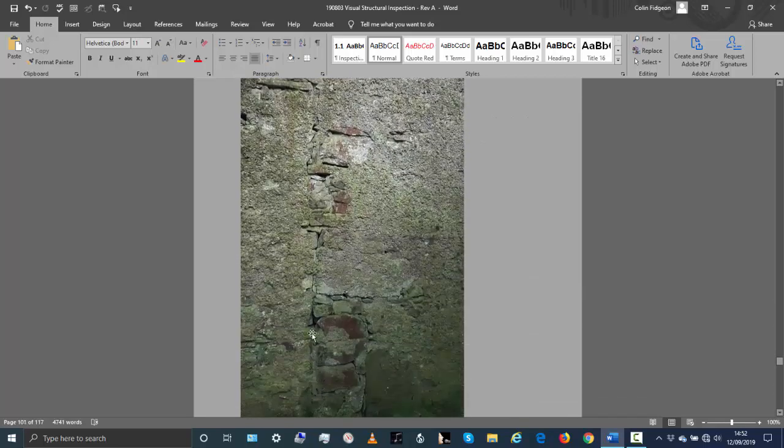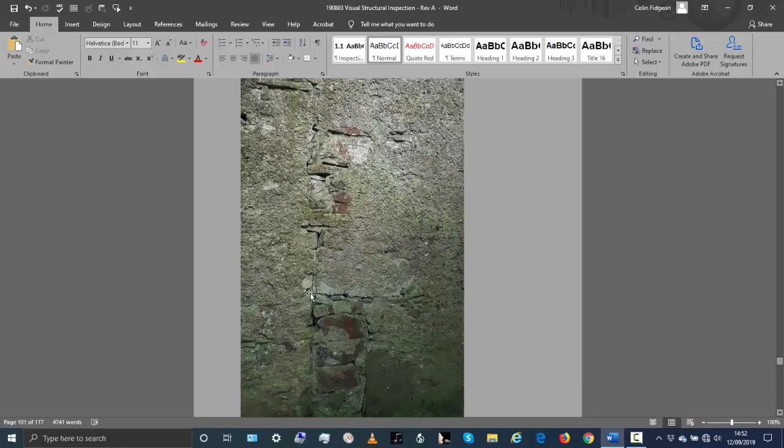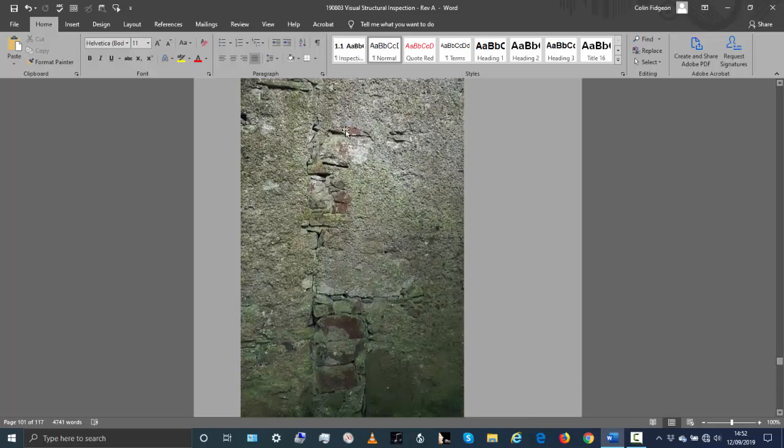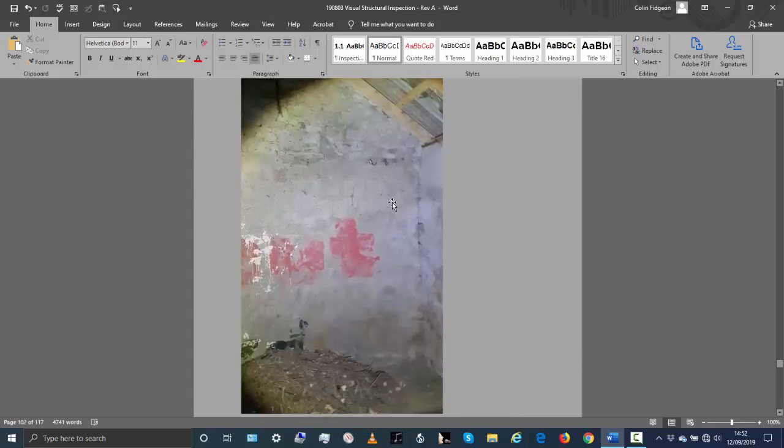These cracks here, it's possible there was a doorway here at some stage, but again, I would just be repointing these cracks so that rainwater can't penetrate. And the wall itself is in good condition. It's plumb and it's sound, and it can be retained, but just needs repointing. Internally, it looks fine. You can't actually see any problems internally. It looks like there's a cement render or a cement plaster put on the internal face, but there's no cracking or deterioration visible.